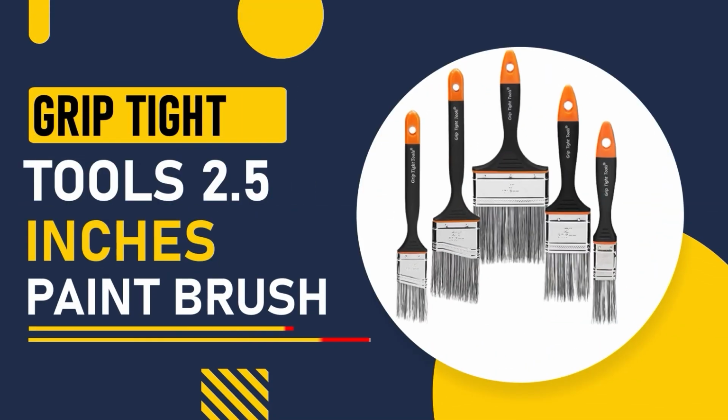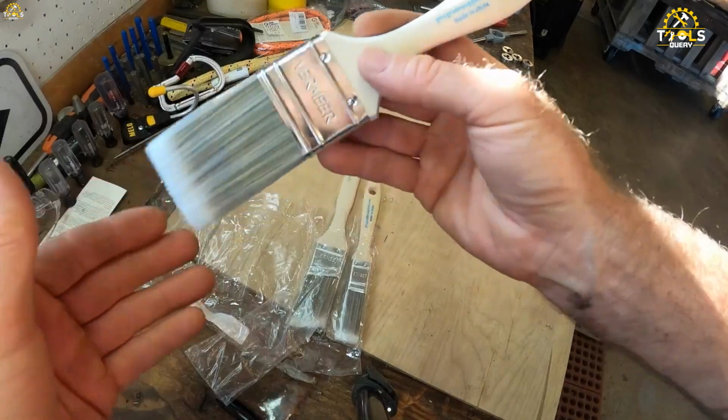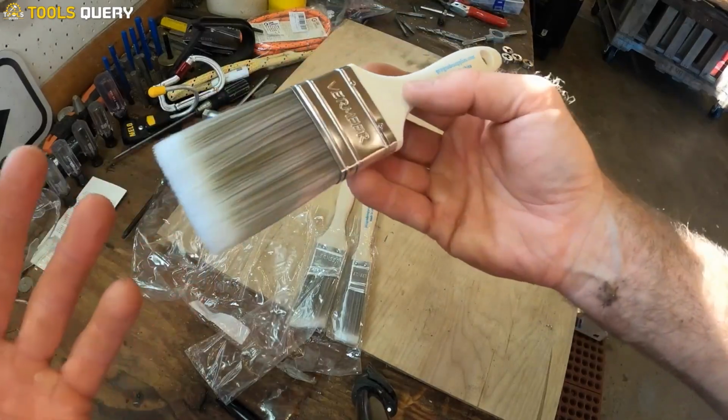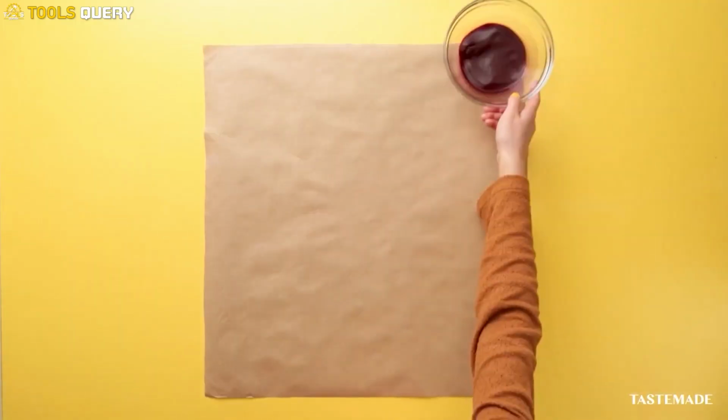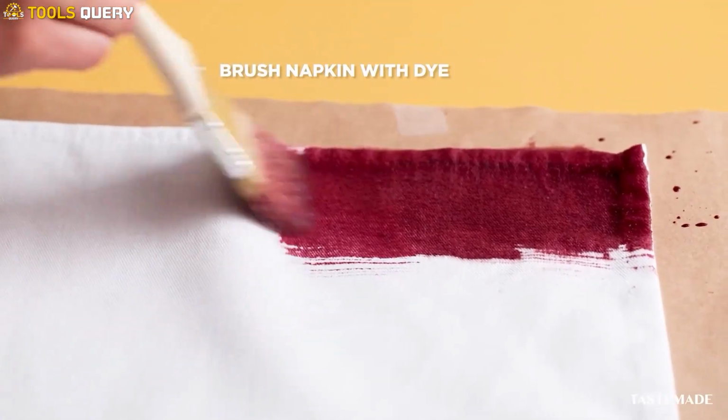Number 4. Grip Tight Tools 2.5 inches Paint Brush. The brush has a soft, non-slip grip that makes it comfortable to hold for long periods of time. This is important for preventing hand fatigue, especially when painting large areas.